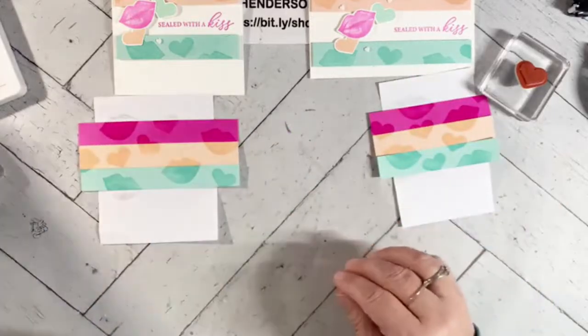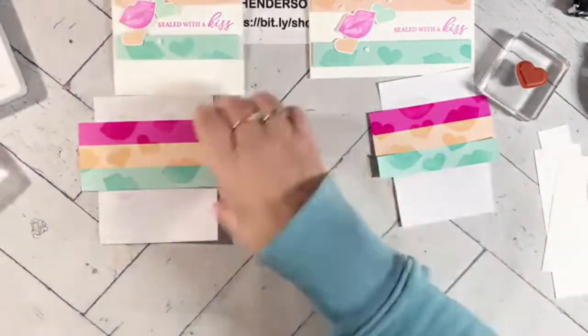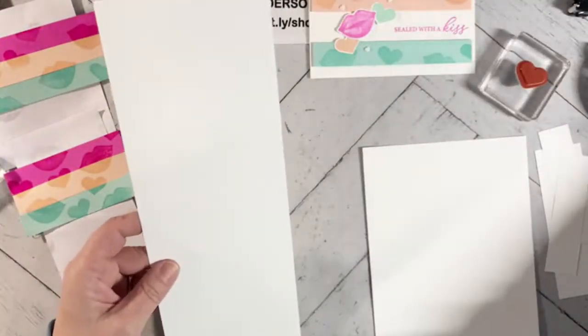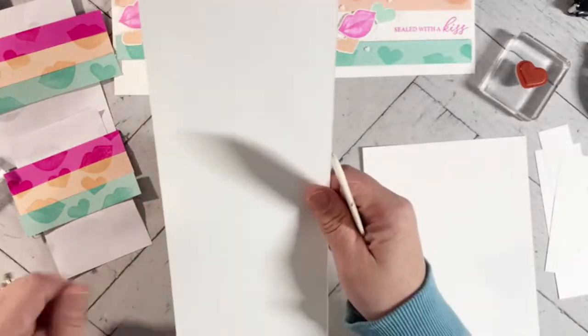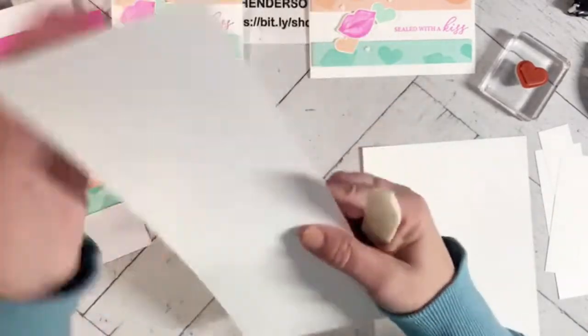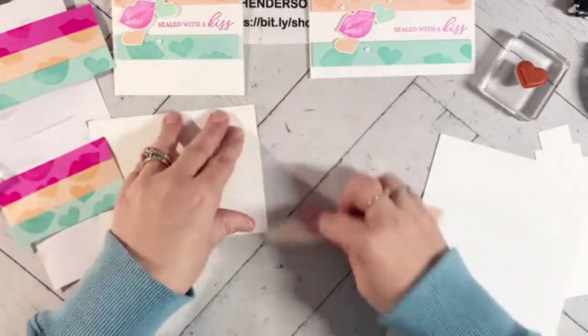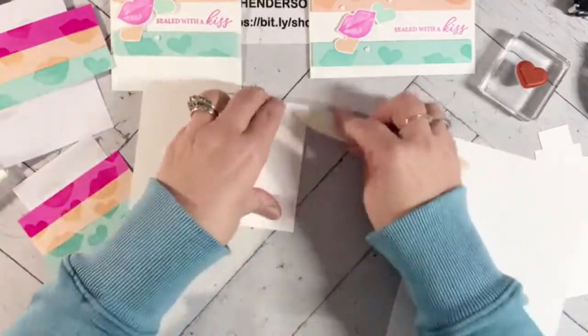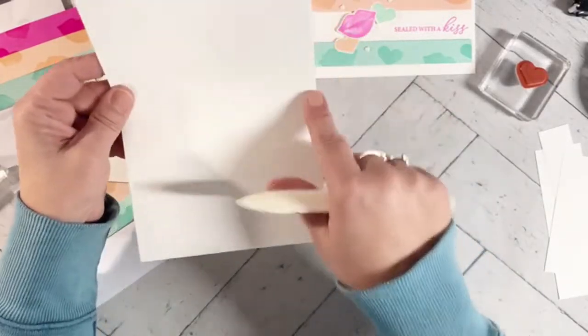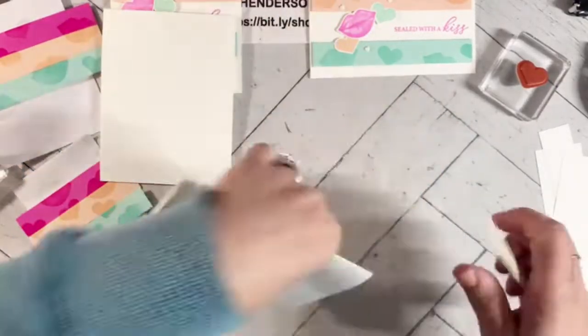So now I'm going to go ahead and bring in the card bases. I'm going to let these cool off. And for the card bases, I am using the thick basic white. This one is 11 by 4 1/4 scored at 5.5. So I'm going to press with my bone folder. The second one is 5.5 by 8.5 scored at 4 1/4.